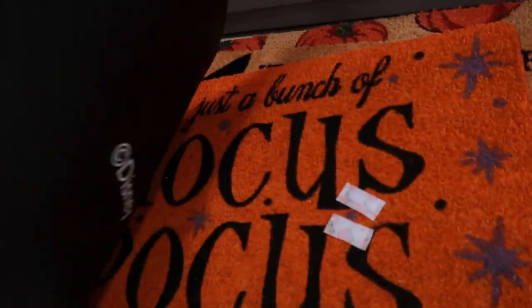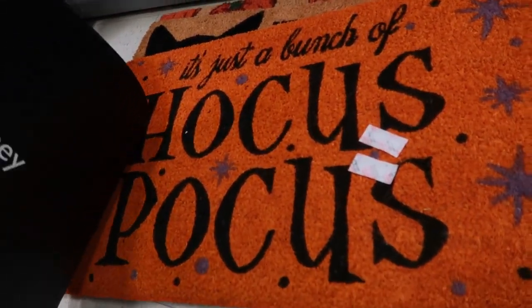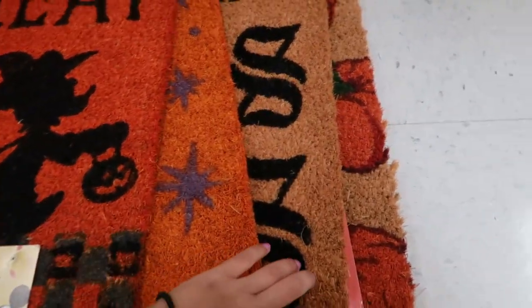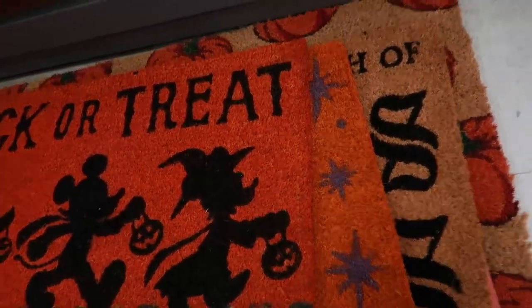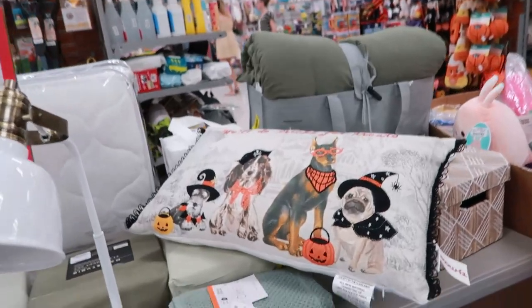Peep this mat. Oh my god, I was tempted to get it. That's Mickey. It's very cute. I was really tempted to get it, but I have too many mats for my outdoor area, so I'll pass on that. But definitely a good find.